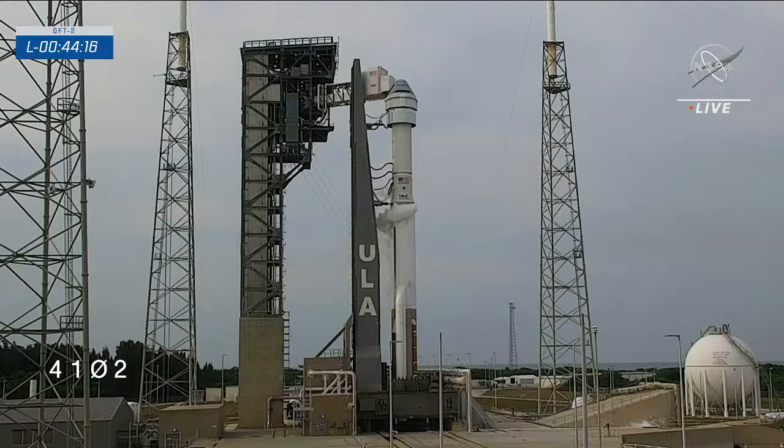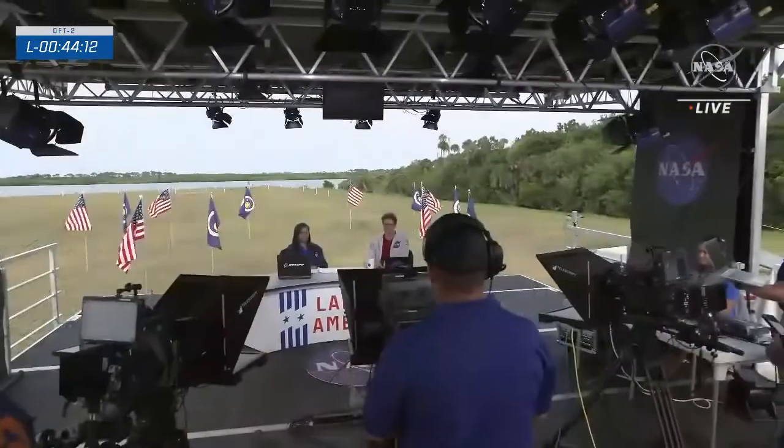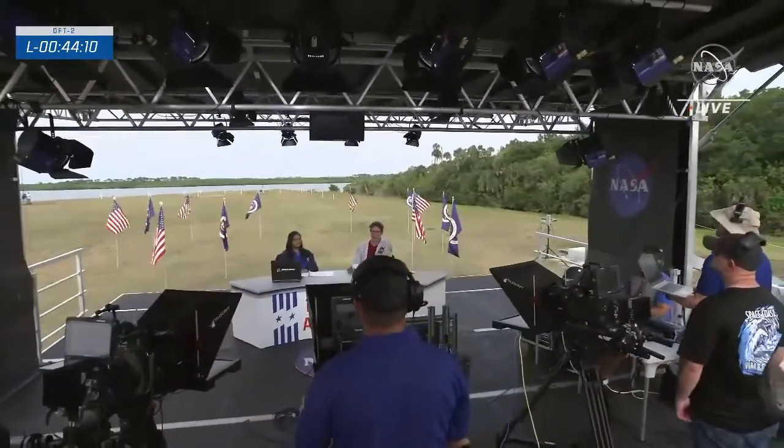It'll be good to see that pad team helping the astronauts get aboard that spacecraft here soon. And now, after the Atlas V launches with Starliner aboard, there are several moments to look for. Take a look.